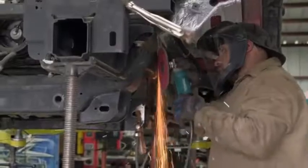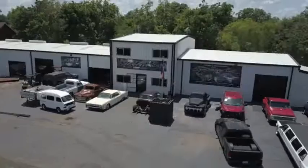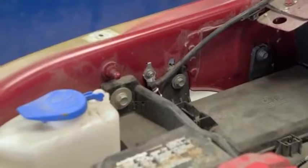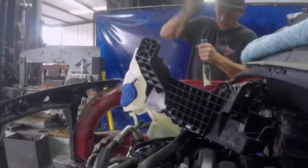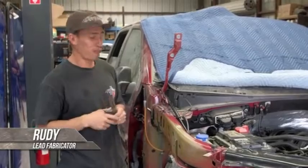Man, Lulu, that looks real good, man. Can't even tell anything ever even happened to it. It's not just the frame that needs to be fixed, but the whole passenger side core support was damaged in the accident. So Rudy's gonna pull off the bad piece and install a new one. This F-150's been in a real bad accident.